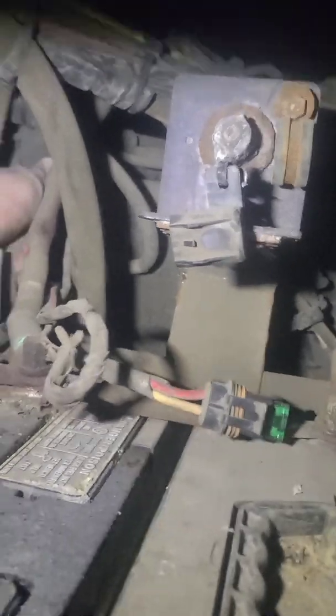What's that? Nothing on the dash. It's okay now, but what's that? You see? Give it gas. Alright, cut it off. Just leave it off. No, leave it off for now.